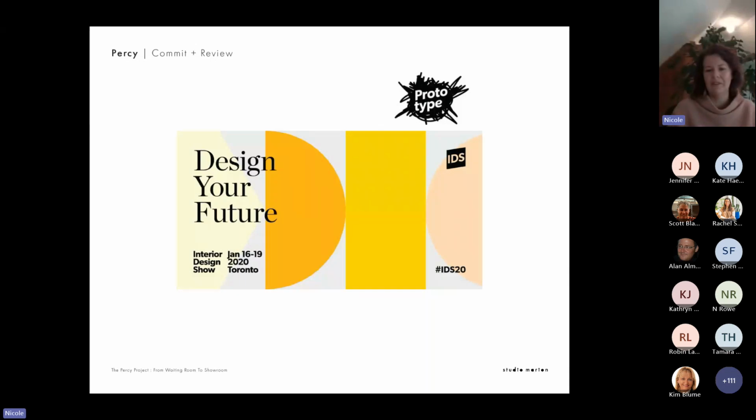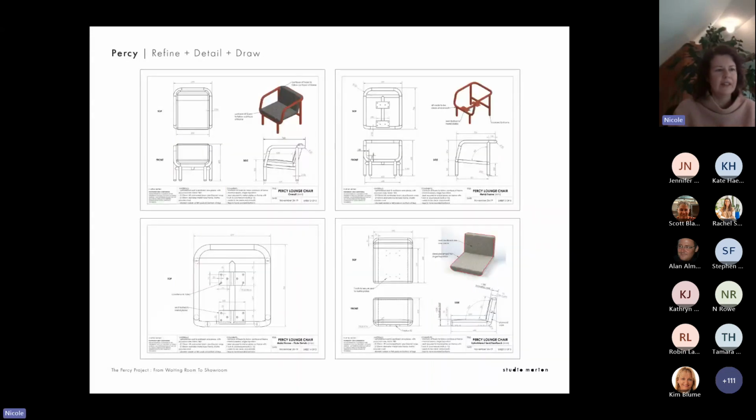And so it's always a really fun way to get inspired. There's lots of wacky ideas, but there's really great ideas coming out of there. And so I applied to have Percy shown there, and they accepted it. And I was so happy to finally have an excuse and a deadline to get this chair made. So I went into the refining, detailing, and drawing stage of this.